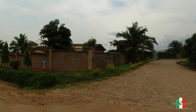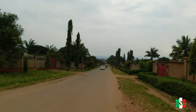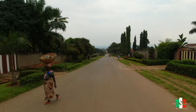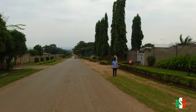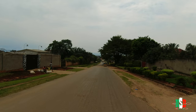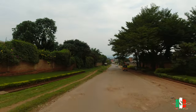Nothing much to see there because the road curves inwards, it's not straight. My speed is picking up quite a bit. I need to hold the brakes here.